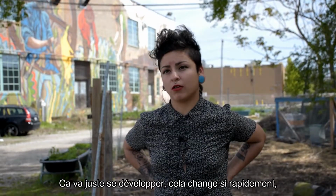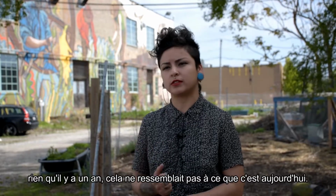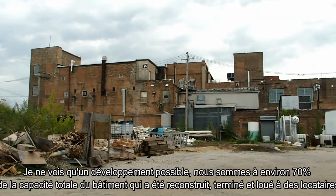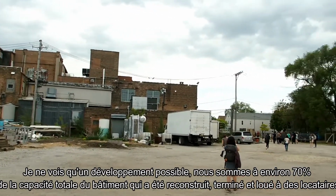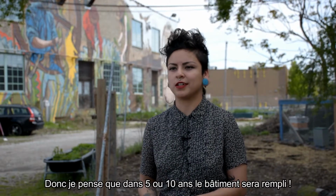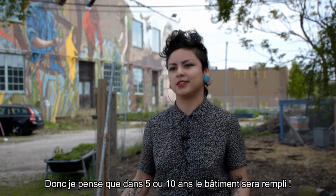Oh man, it's just gonna grow. It changes so often. Just a year ago, it was not where it was today. So I just see it growing. We're at 70% capacity right now, something like that, of the building being finished, reconstructed and filled with tenants. In 5 to 10 years, I'm sure it's gonna be full. We're gonna have all those spaces filled.